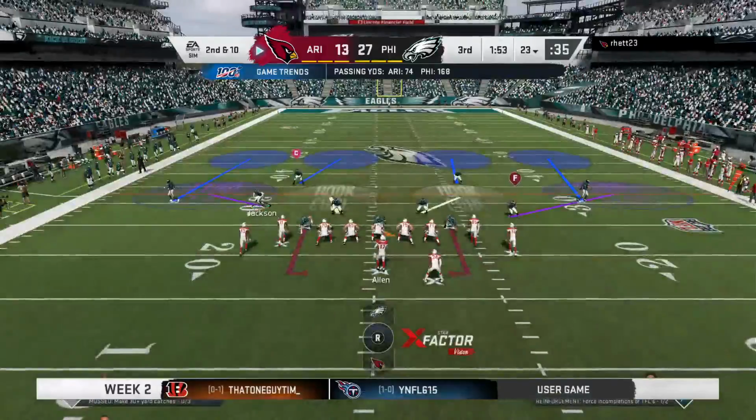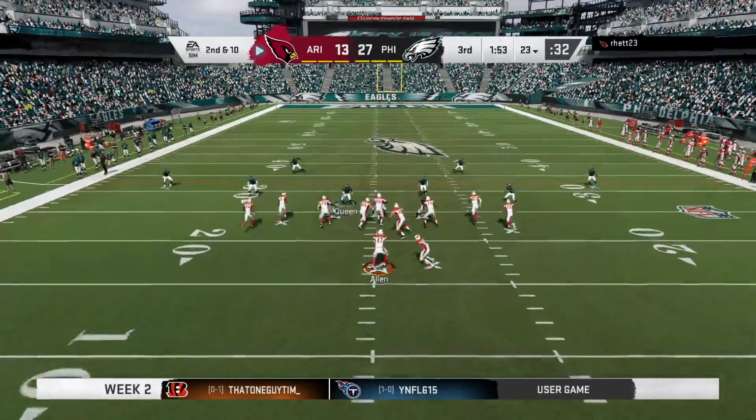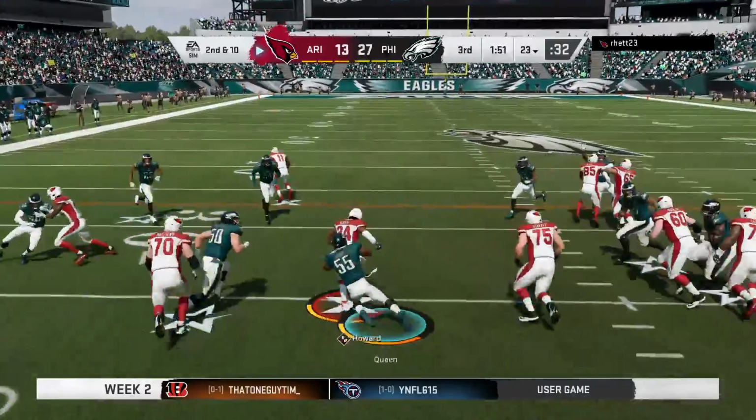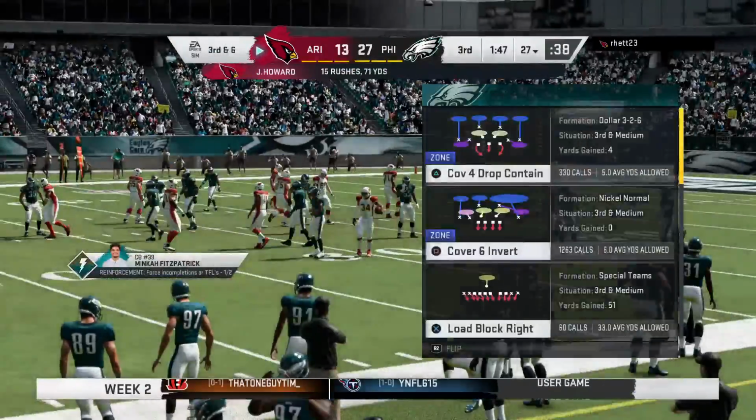Not many teams patient enough to stick with the run. Everybody wants to advance the ball through the air. They've got to get their timing back. This is Howard on 2nd down. Takes this to the 27, give him 4 yards.